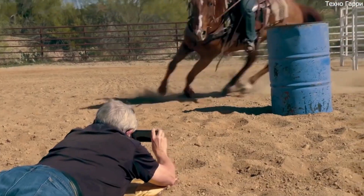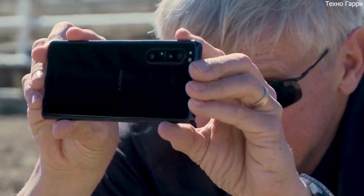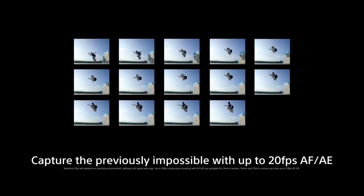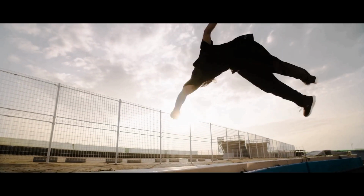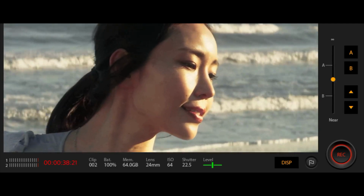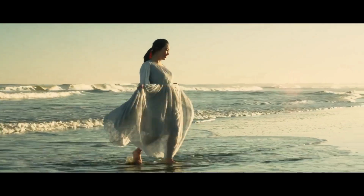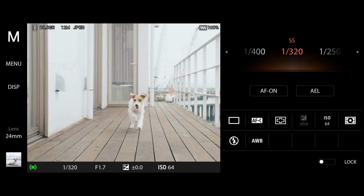This technology can complete autofocus and auto exposure calculations at 60 frames per second, while the camera itself can take 20 shots in burst mode each second. But Sony claims it improves autofocus for low light conditions as well as in everyday shooting. The phone can also record video in 4K HDR at up to 60 FPS. Pictures are amazing with this camera with its stunning dynamic range and color accuracy.